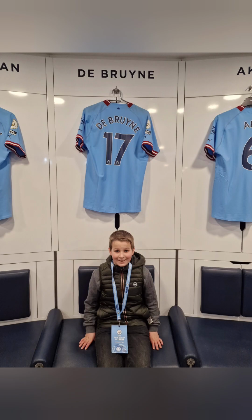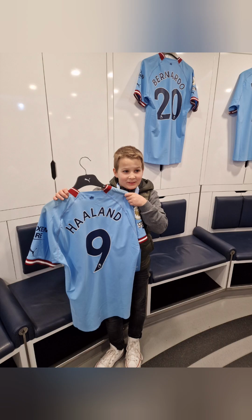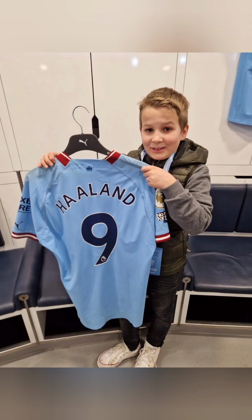Now the tour guide was really good, he let us hold all the shirts, he let us sit on the seats, which not all Man City tour guides would do. And then we went back down the bit, heading towards the tunnel to go down the tunnel.